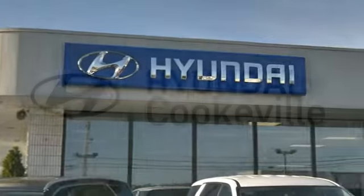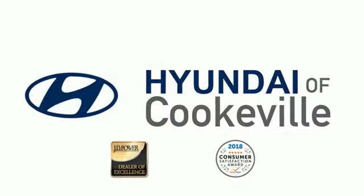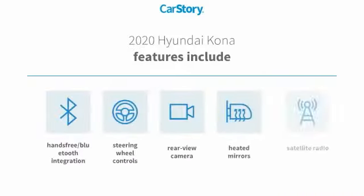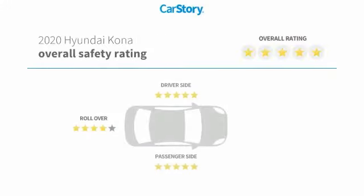Confidence, convenience, Hyundai of Cookeville, an award-winning store with that small-town feel. Car Story research indicates this vehicle as having best-in-class fuel economy, certified pre-owned, and a good deal. Features also include satellite radio, rear-view camera, heated mirrors, steering wheel controls, hands-free Bluetooth integration, and has been listed as an IIHS top safety pick with these ratings.